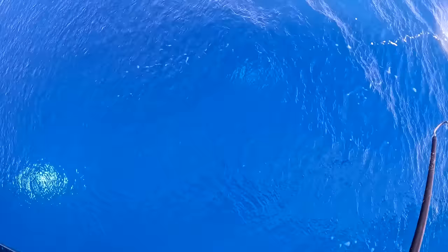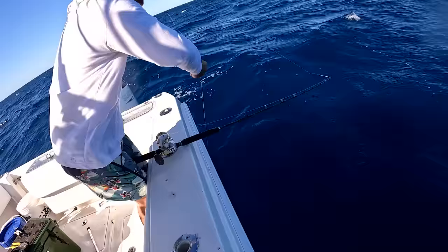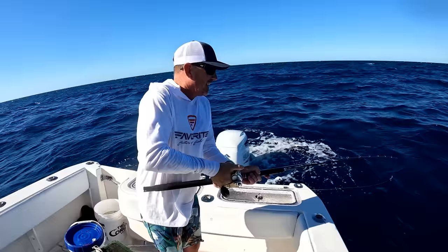Shark just ate it right there. No way. Bull shark. Oh, no, it didn't. What are you talking about, you crazy guy? No way, you got it? Yeah, it's a mango thing. Oh, Almaco. That's why the shark didn't eat it. Yeah, of course. How about that?